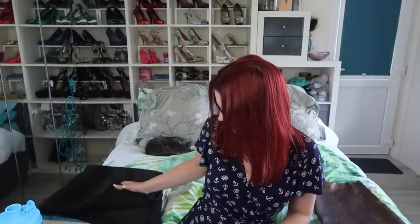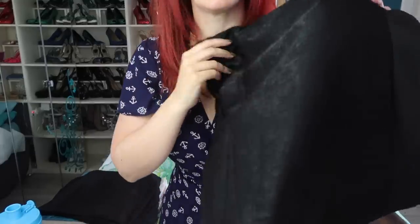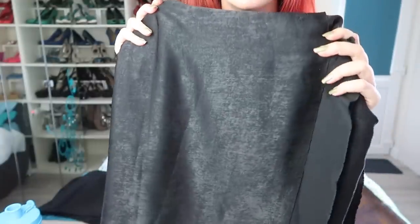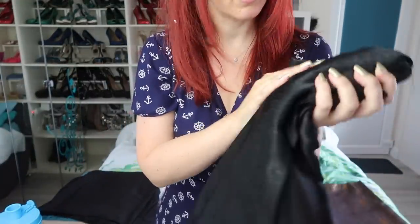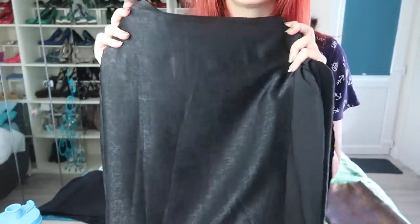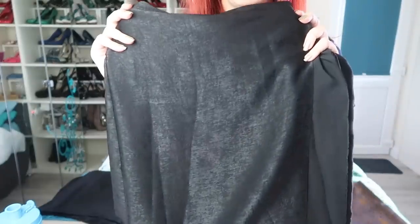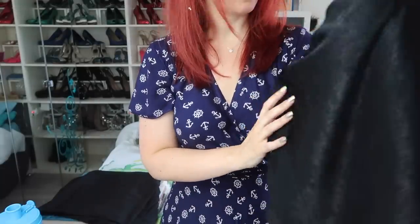But as it does not belong to me, I'm just going to put it to the side. Right, so next up is this black, let's get a bit closer so you can see. It's kind of got texture to it, but it's not like a solid black. It has some interest in it, but it's really drapey. And I have 5 meters of it.